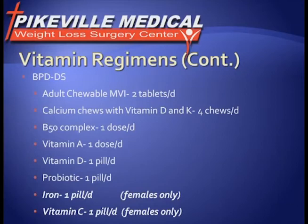This is the vitamin regimen for the patients who have the duodenal switch. An adult chewable multivitamin, 2 a day. The calcium chews with D and K, you'll need 4 of those a day. B50 complex, 1 dose. Vitamin A, 1 dose a day. Vitamin D, 1 a day. Probiotic, also in the form of lactobacillus, you'll need 1 of those a day. And once again, for females only, the iron and vitamin C, taken together and separate from everything else.